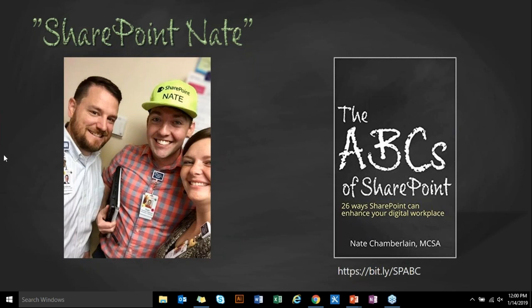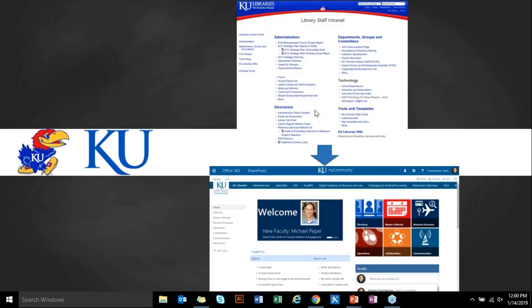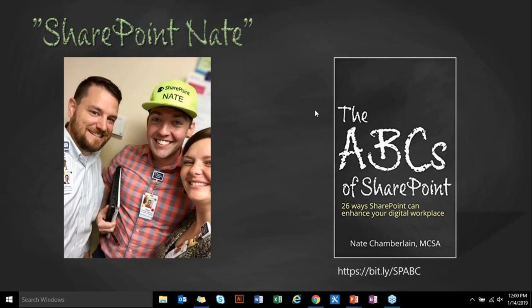Okay. So I didn't bring my green hat. But some of my coworkers got me this bright green hat because one of our colors in the rebranding at the health system is chartreuse. So they found a chartreuse hat, put SharePoint on it, and that's what I've been known as ever since.